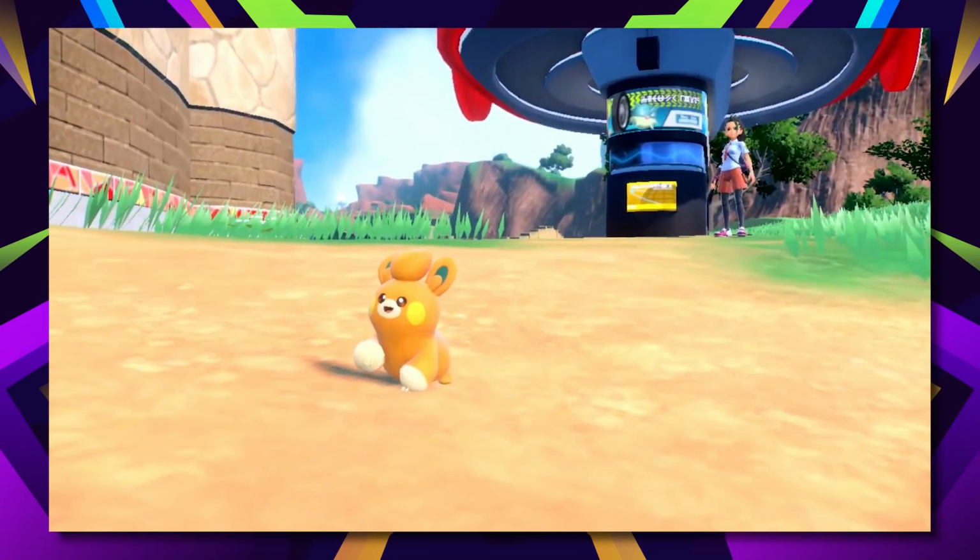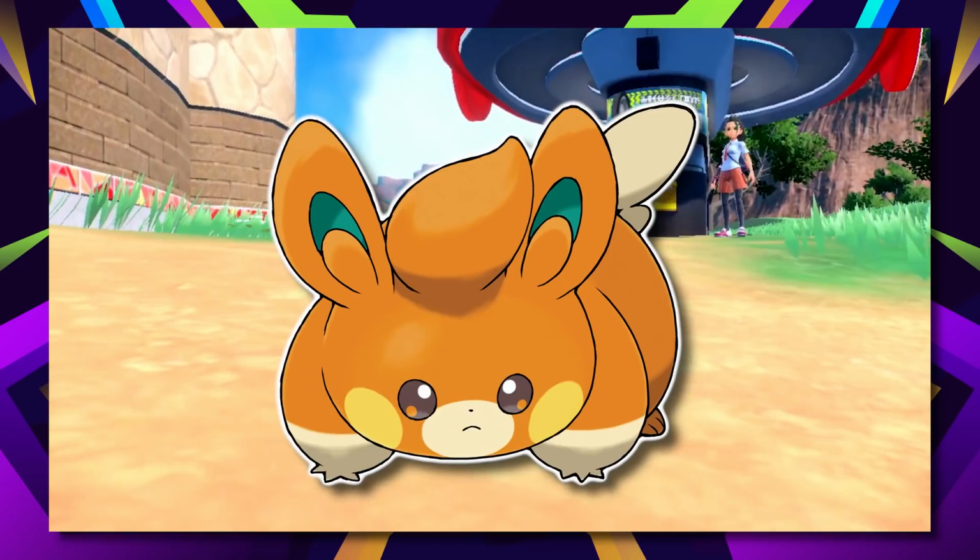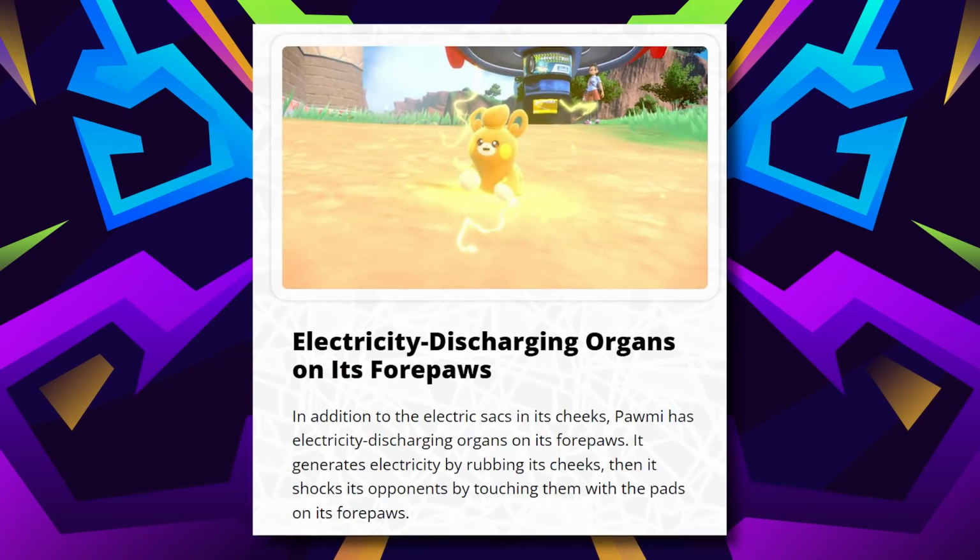We also get a new look at the new Pikachu clone, Pawmi. I'm gonna say it is the Pikachu clone, because it looks just like one. It's a little disappointing that it has no dual typing, but it is very cute though. Who knows, perhaps it'll evolve. The website describes the electric sac it has in its cheeks, as well as electricity discharging organs on its forepaws.